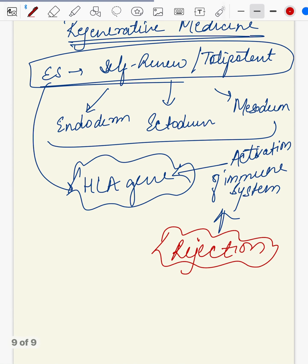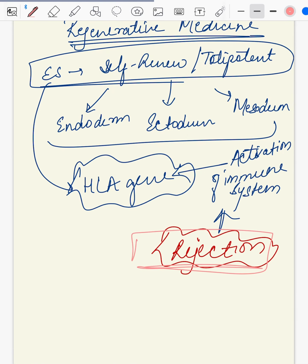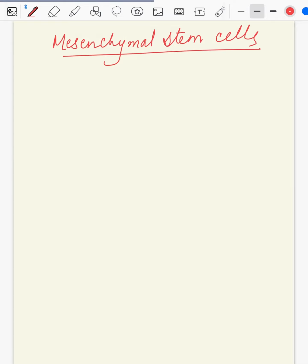But I need a type of stem cell which can protect me from this type of response. So which type of stem cell did we just read about? The privileged stem cell. We just talked about the privileged stem cell as the mesenchymal stem cell. Okay. So mesenchymal stem cells, we just read, are the privileged stem cells. Mesenchymal stem cells have this potential that they will not activate the immune response. So they will have this potential of evading immune rejection.